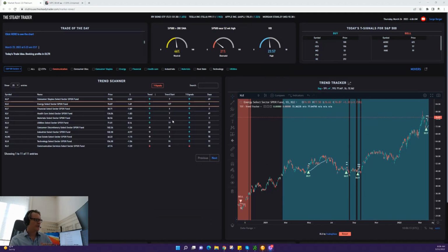When I log into the Market Rover, all I have to do is click on where it says ETFs, and then I select the S&P 500 sectors, and that gives me the list of the ETFs that are tracking the S&P 500 sectors. And when I rank it by trend, I can very quickly see which are the bullish trends, which are the neutral trends, which will be the sideways arrows, and which ones are bearish. You can see very quickly there's more bullish trends than anything, but you can also see that the trend start, so how long a trend has been in place, is most notable in the energy sector.